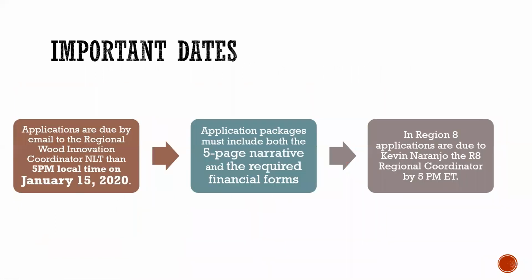All right, so dates. The Wood Innovation Grant was advertised in October, and I want to say October 22. The grant proposals are due January 15. And in the southern region, they're due by email to me by 5 p.m. Eastern time on January 15th. And that includes the application.